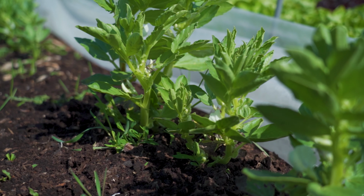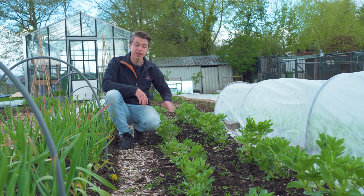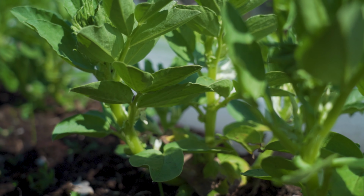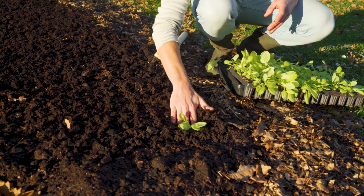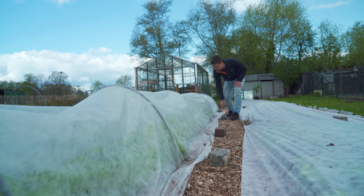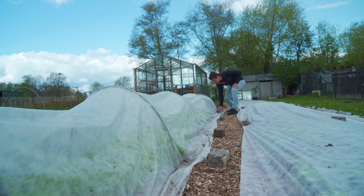But they are showing some signs of flowers here. So I think we will get some harvest, but just not as much as we were hoping. Now, on the 22nd of November, we've transplanted some salad in here, and they've been growing really well.